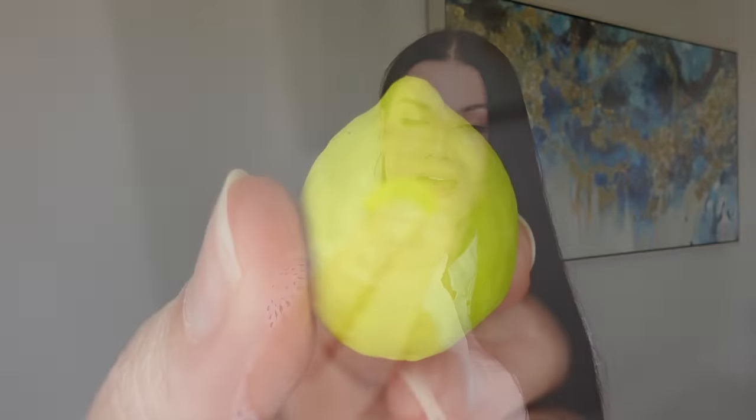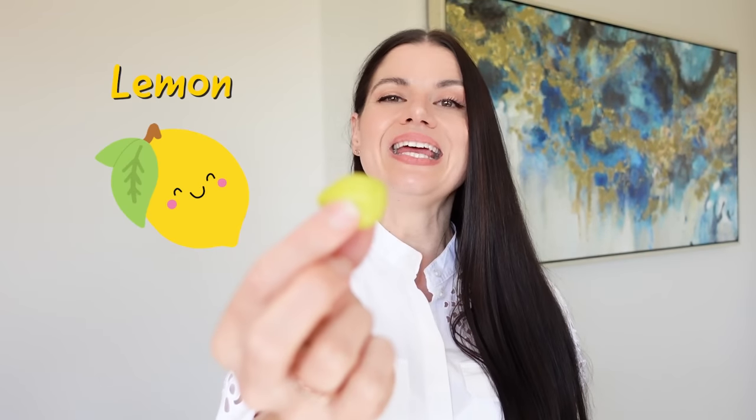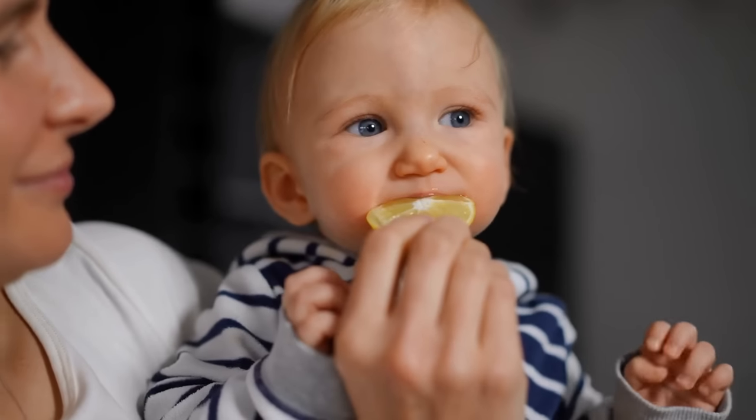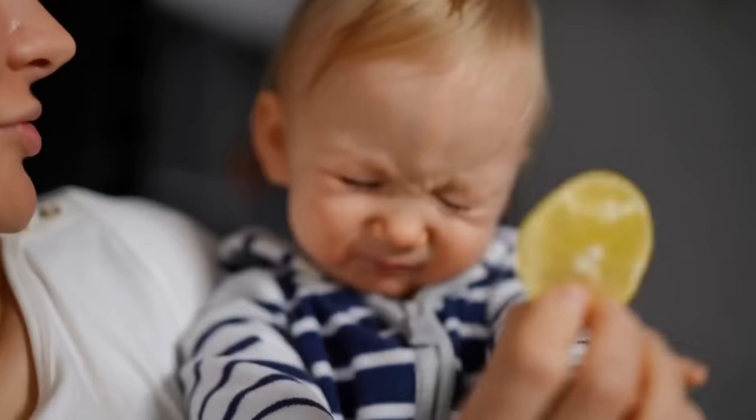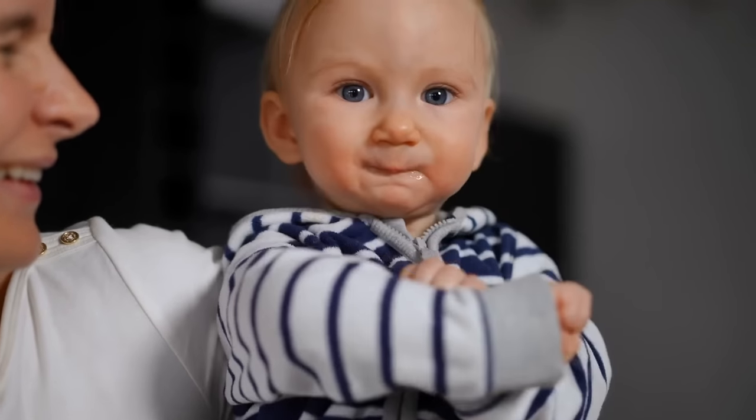Let's see what else is in here. Whoa, look at that. That is a lemon. It's a yellow lemon. Lemons are really sour. And lemons grow on trees.